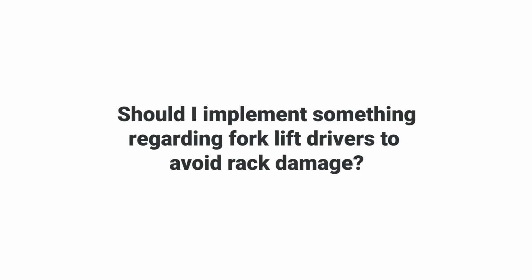Should I implement something regarding forklift drivers to avoid rack damage? So I guess the question comes in, commonly we see lift trucks hitting the racking. Is there anything I can do to prevent that from happening? What are best practices to address those typical types of accidents? Well, all in all, of course there are, and I would approach it two ways.